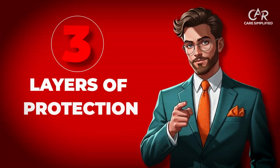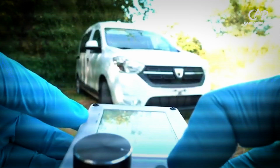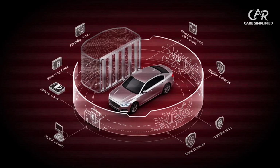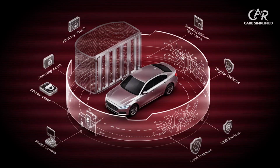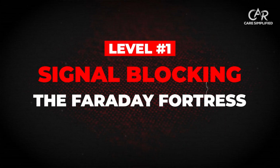I'm going to show you 3 layers of protection that will make your vehicle virtually impossible to steal using these modern techniques. Think of this as building a fortress around your car, where each layer adds another barrier that thieves simply can't overcome. Level 1. Signal blocking, the Faraday fortress.